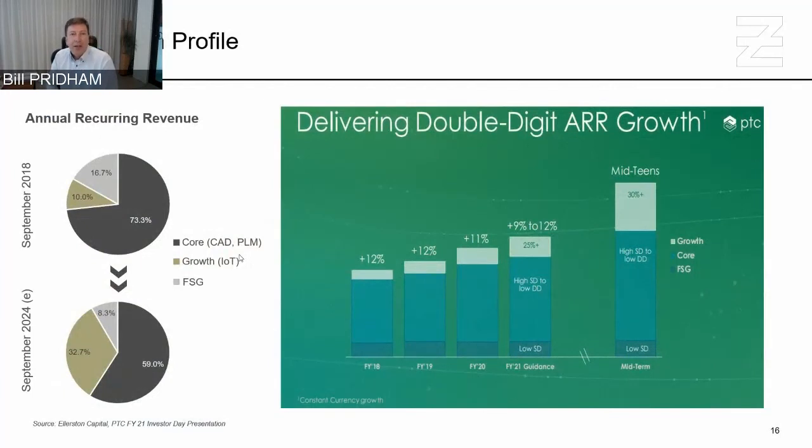So back onto PTC a little bit here. One of the things we talk about quite a bit is connecting to tomorrow's returns today. In this case, it's about seeing how this business changes over time, and whether we think it would be more valuable as the business mix changes. What I've done here on the left-hand side in the pie chart is split out the core business, the CAD and PLM, the growth part of the business, which is your AR, virtual reality, Onshape, Arena, and ThingWorx, and FSG, which is your lower growth. It's more your legacy style business, which is a much smaller part of the group.